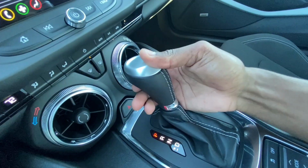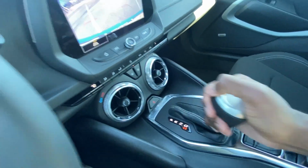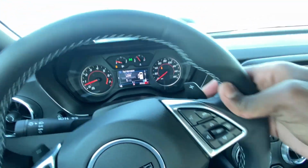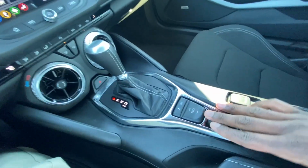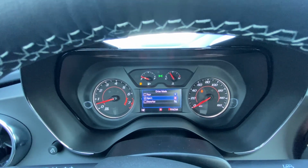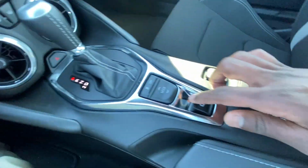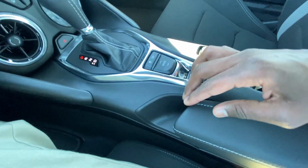Here's our shifter. You just hit the button behind, pull down: reverse, neutral, drive, tap over to manually shift here or behind the steering wheel. And then we can toggle our traction control, our drive modes. We get 3 of those: Tour, Sport, and then we have Snow and Ice. And then we have an electronic parking brake. You just pull up to engage, press down to disengage.